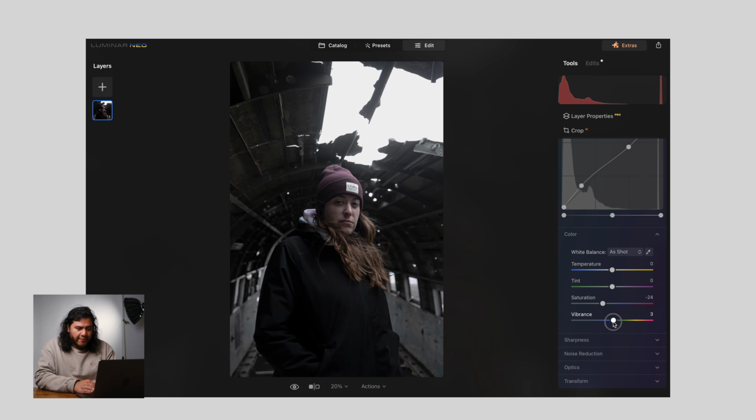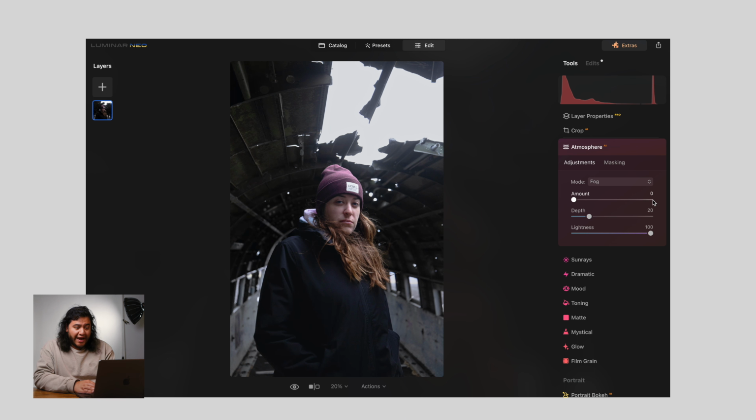Next, I'm gonna play with this atmosphere tab here. It's powered by AI, and I guess what this is gonna do is add a little texture to my image. So it's set to fog. Let's go ahead and just crank it up. I'm gonna crank it up all the way just to see what happens, see if anything is noticeable.